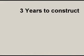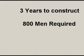Now, what is the first thing you notice? Let me give you a hint. Every arch in an aqueduct is a round arch. Though this is a big project, this aqueduct only took about 3 years to build and only required about 800 men.